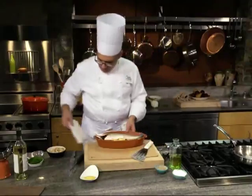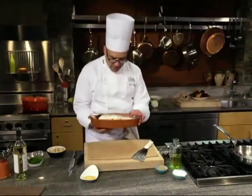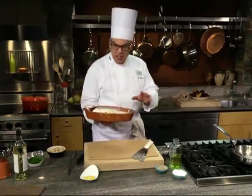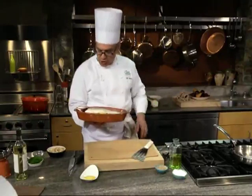So at this point, the fish is ready to go into the oven. We're going to leave it in there for 15 minutes and check it, and then somewhere between 15 and 20 minutes it should be done.